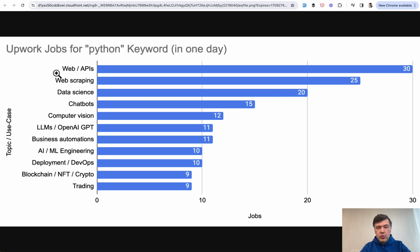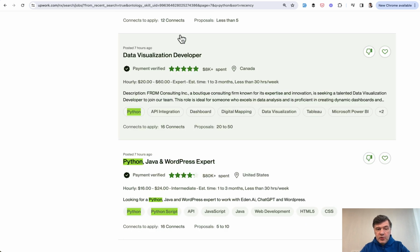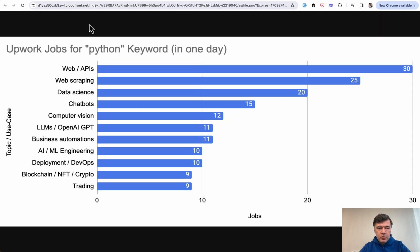And then the third group, I grouped it into data science, which means data manipulation, transformation, analysis, exploration, visualization, and other stuff around data, whether it's CSV or an SQL database or some external source. It's about working with data. For example, here, a data science and Plaid data access project. That data may be in various formats, including different tools like BigQuery, for example, or in this case, Plaid. Or, for example, it could be data visualizations with Power BI or Tableau, or various dashboard tools. So data science in itself has a lot of subsections, use cases, and tools underneath, but I grouped it into one, data science.